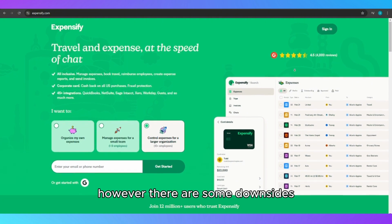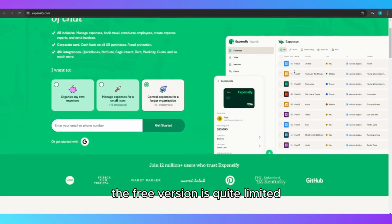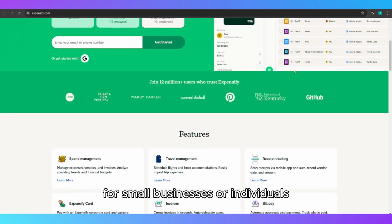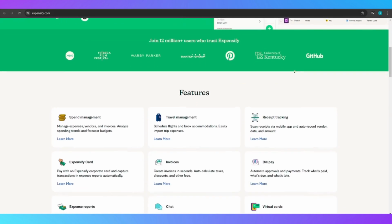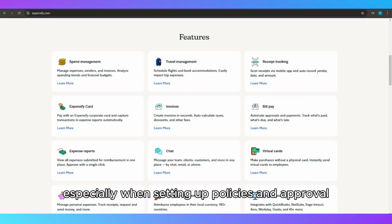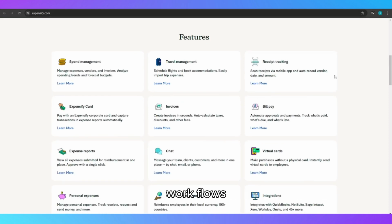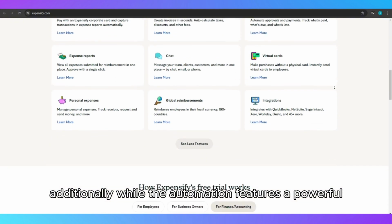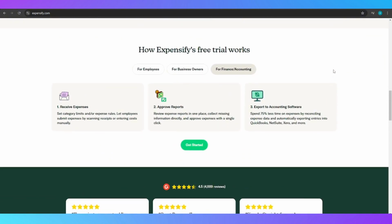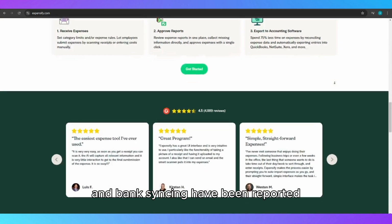However, there are some downsides. The free version is quite limited, and the full-featured plans can be expensive for small businesses or individuals. Some users find the interface a bit complex, especially when setting up policies and approval workflows. Additionally, while the automation features are powerful, occasional glitches in receipt scanning and bank syncing have been reported.